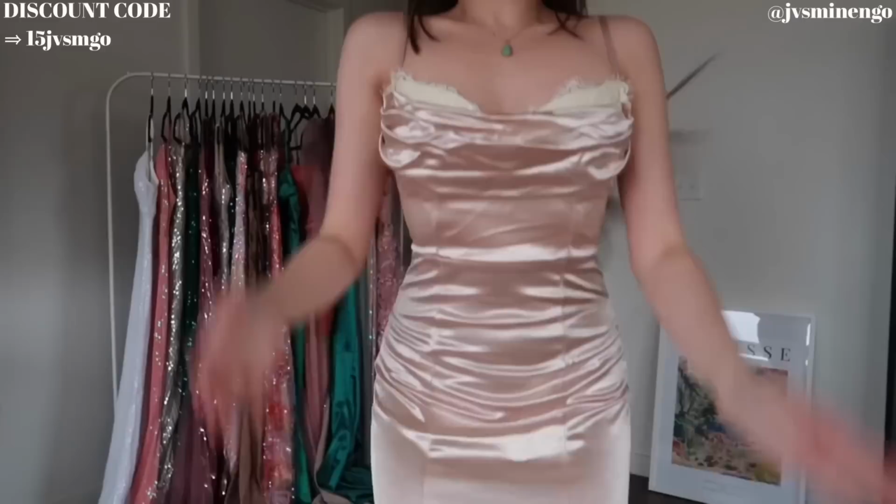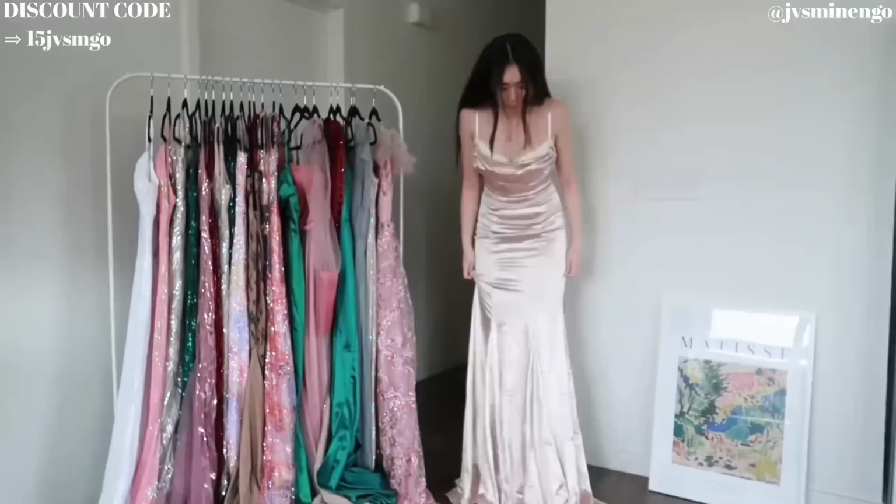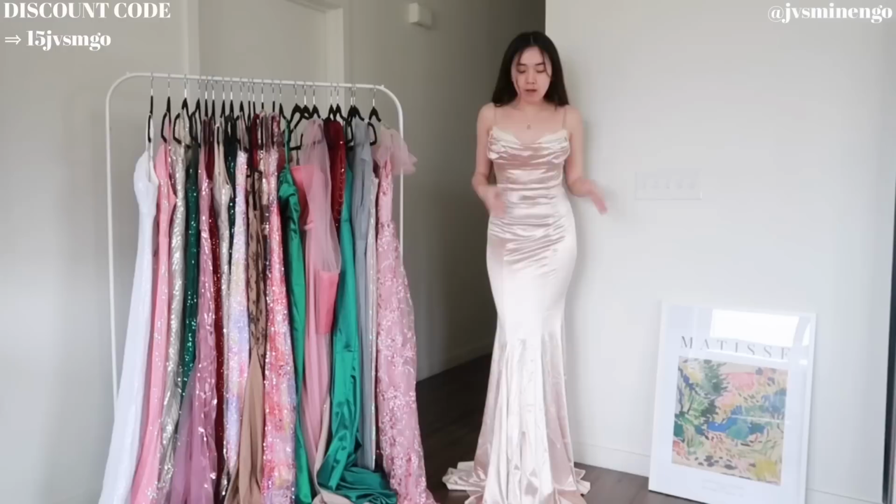And honestly, I might cut this and make it like a midi dress. I feel like I really want to keep this, but there's no occasion where I need a ball gown. So I was thinking of maybe cutting it over here and making it midi. I feel like that won't be too bad. I love the lace trim detailing. I feel like that's a fun added bonus. I love the champagne color. Not really much to say about this dress, just a classic elegant dress.